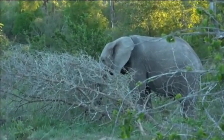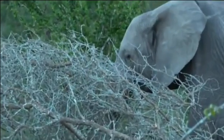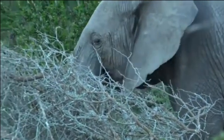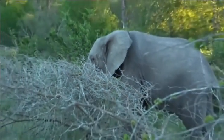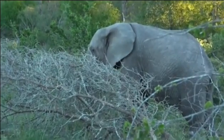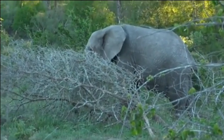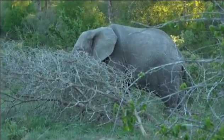Now, Jason, they do eat a huge amount every day. There are no hugely accurate measurements on how much they eat, but the general figure that's tossed around is about 250 kilograms, about 600 pounds of food for a big bull elephant. So this chap will probably eat, I'd say, around about half that. He is still growing, so maybe a bit more than half. So let's call it 150 to 200 kilos of food a day, most of which, of course, will come out as dung.